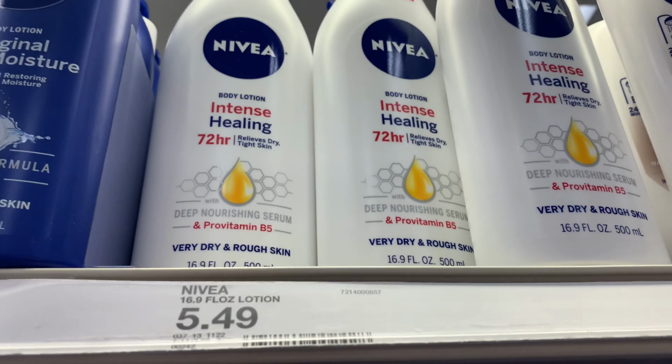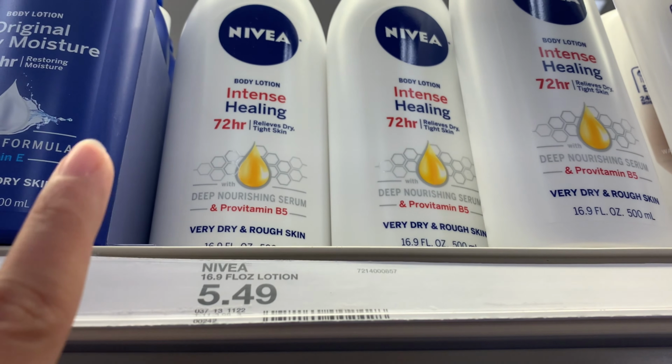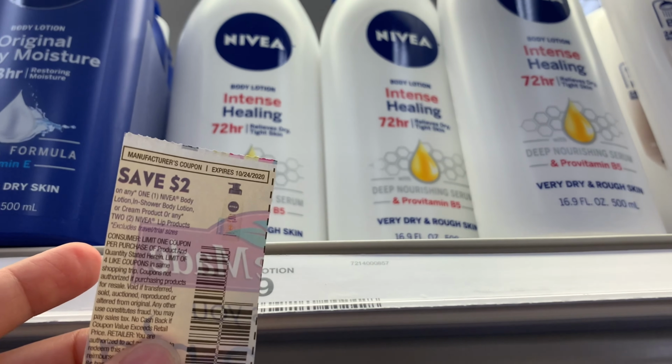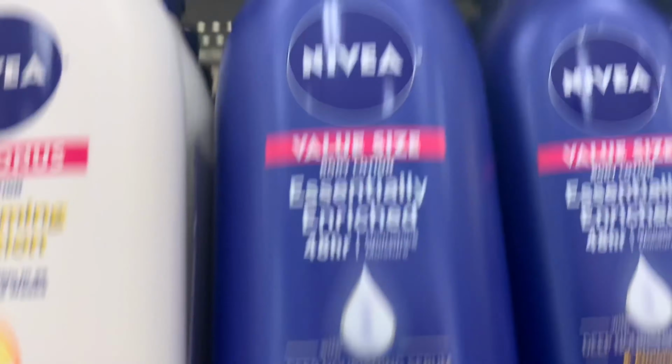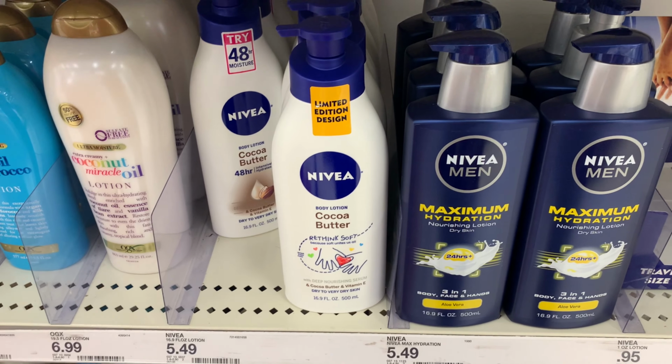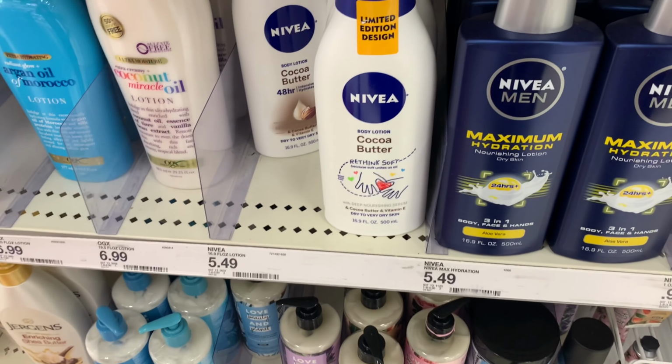Next item is this Nivea Intense Healing. There is a separate offer on Ibotta for this one. This is priced at $5.49 minus the $2 manufacturer coupon and the 20% off in the Target Circle app. After the manufacturer coupon, my total is going to be $3.49 and I'm going to get back $2 on Ibotta.